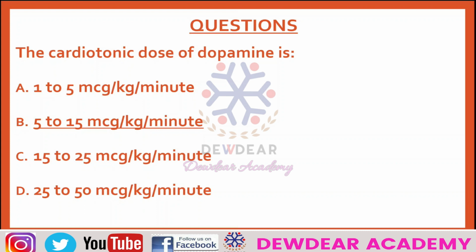Cardiotonic drugs means the drugs that increase the cardiac contractile force during heart failure. And here the cardiotonic dose of dopamine is 5 to 15 microgram per kg per minute.